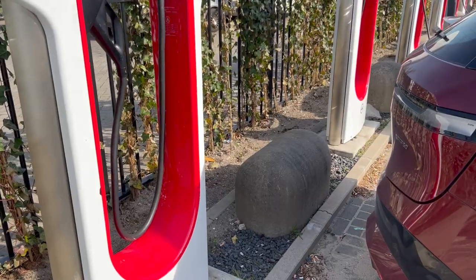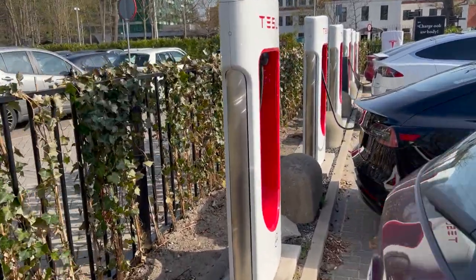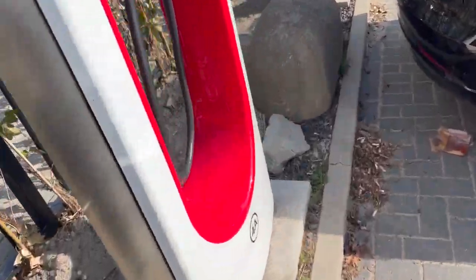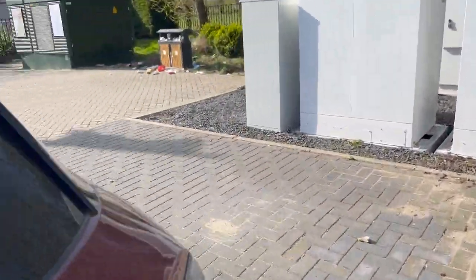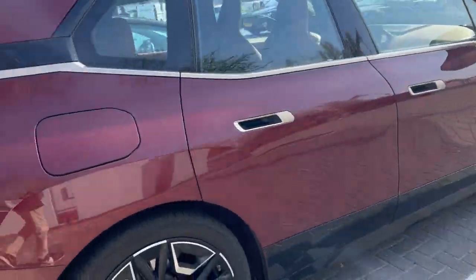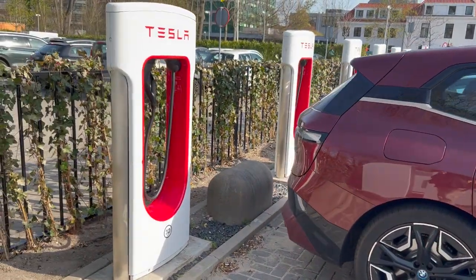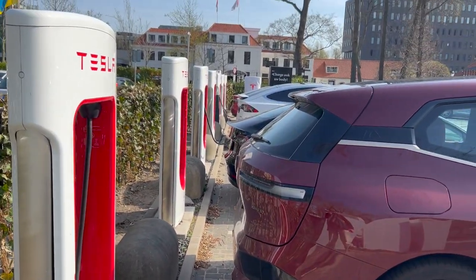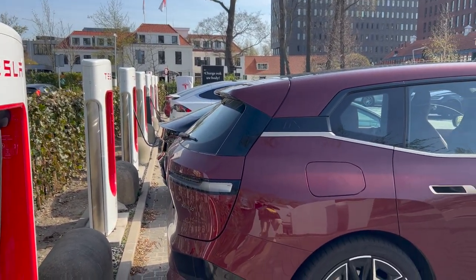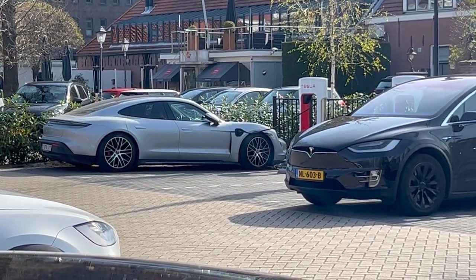Oopsie. So this stall is out of order, and obviously this 4A plug is never gonna reach into the port on my wrong side, which is the right side. So maybe I can park it in such a way that I just block this broken stall and that I can plug in, but I don't know. The Taycan seems to be Belgian and is charging.